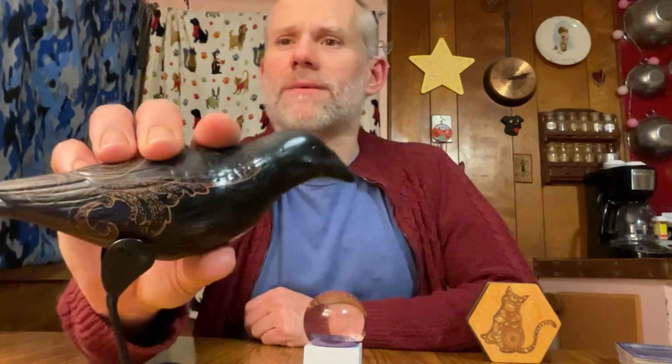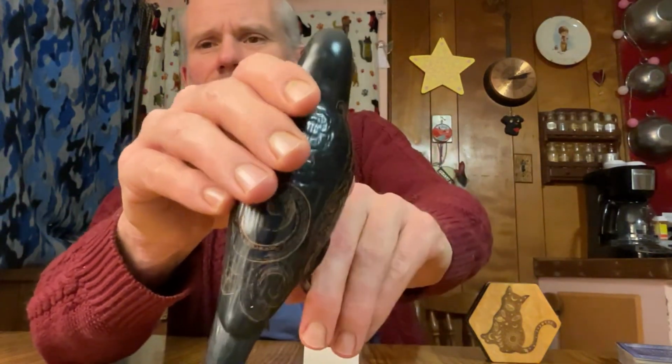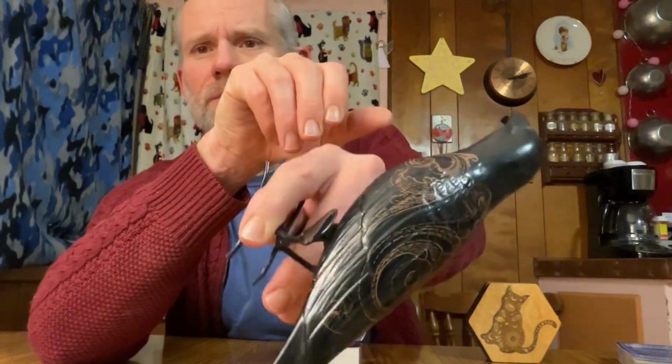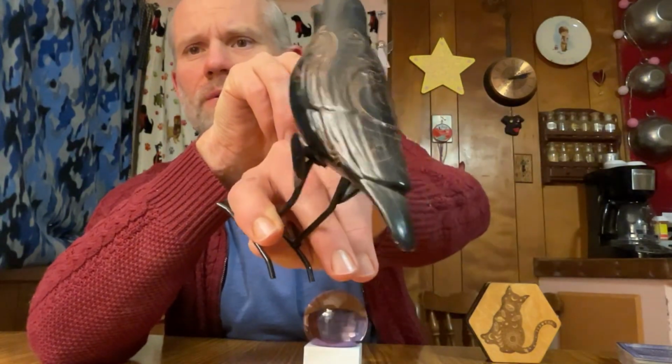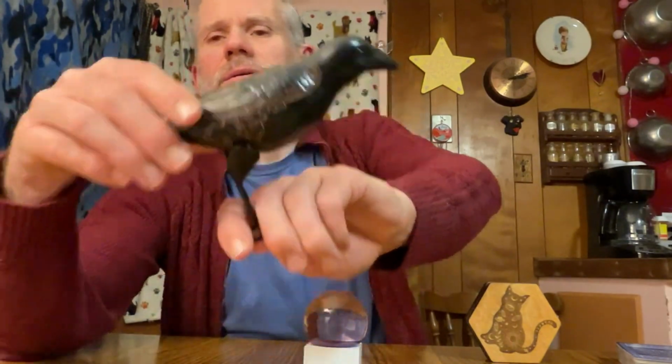The choices are going to be this crow. I don't know if it's picking it up on camera that well, but there are elaborate drawings on it, which I think are very pretty. So if I move that around, you can get a better look. Hopefully it's not glaring too much.